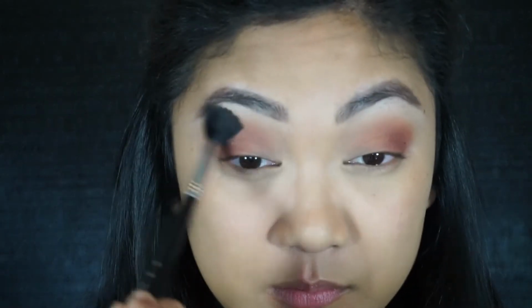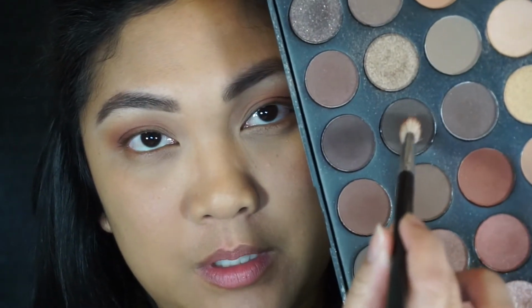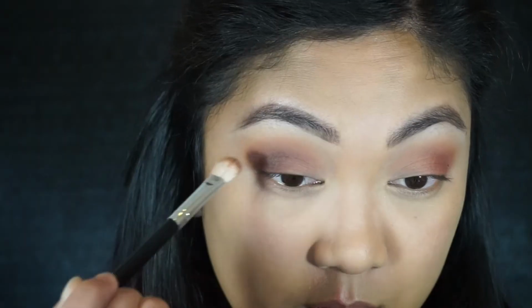And going back with that other brush, just blending back and forth. You can take a little bit more of that tan shade. I'm going to take this deeper brown right here. I could pick any of these browns really, but I think I'm going to choose this one so I can deepen up the outer corner even more.